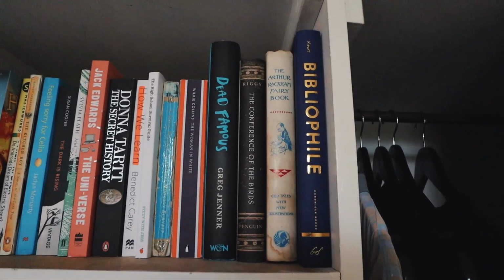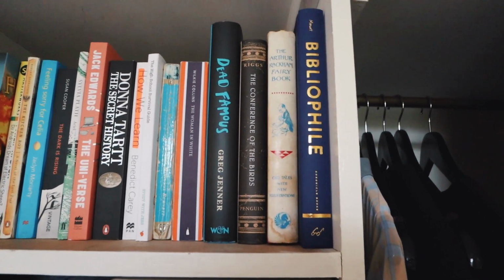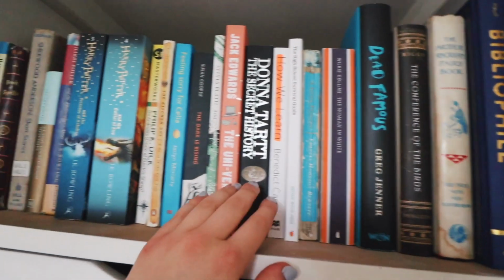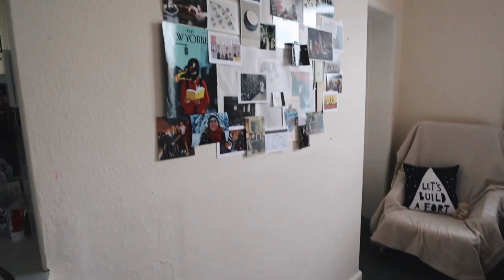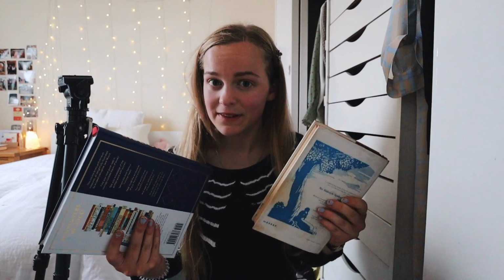I don't have a bookcase in this room, but obviously I wanted a place to display my books, so I've used this shelf for my books, and I was planning on getting a bookshelf and putting it there, but I probably won't do that. These were belated birthday presents when I came back to university. So this one's from Blakeney and this one's from Sasha.